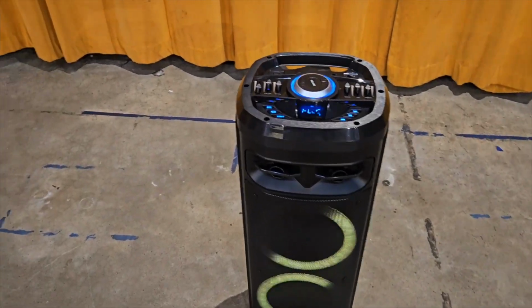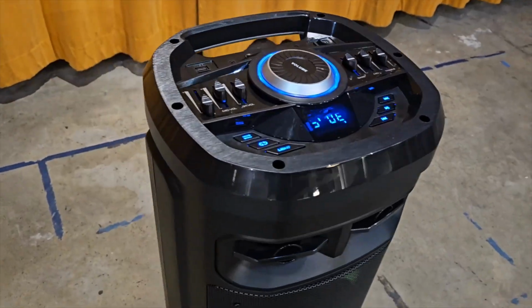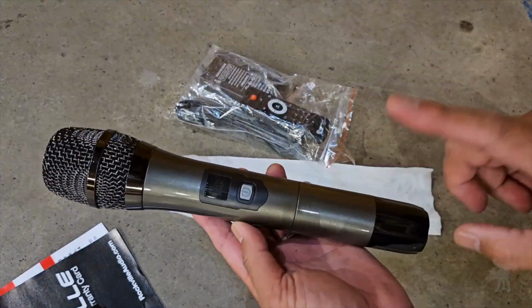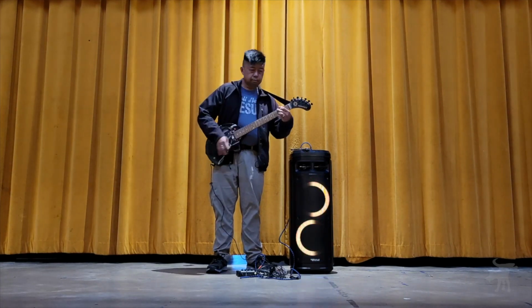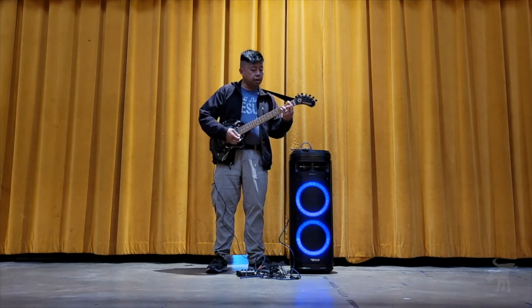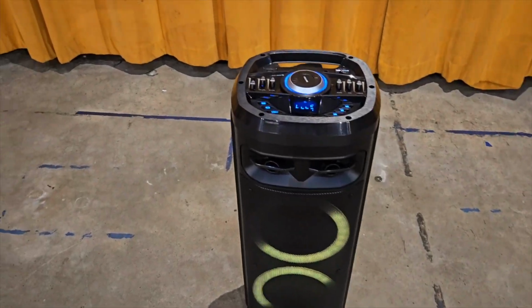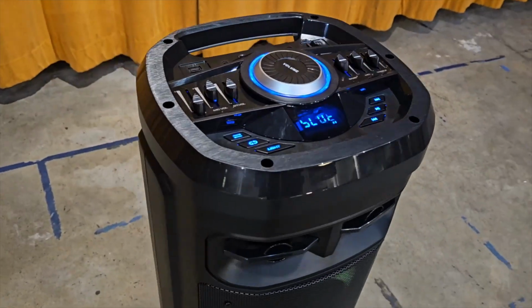And if you want to throw down a loud holiday party, there's the Rockville ZR10 portable party speaker. It can play songs via Bluetooth or stored on a memory stick, and it also comes with a Bluetooth wireless microphone for karaoke. And if you're a musician, you can plug in your instrument and use it as a portable amp for gigs. And I did mention it's Bluetooth compatible, so you could stream real songs from your phone for the party.